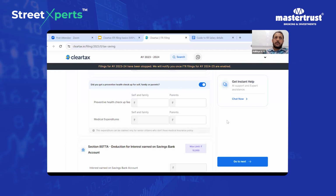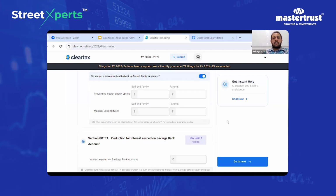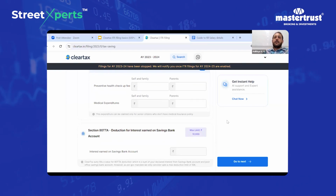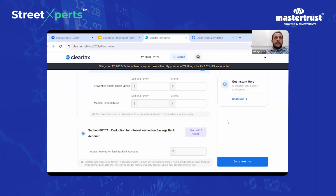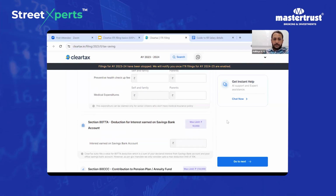This is a normal expenditure if somebody is going through some medications and you are paying from your pocket for their care, maybe they are taking some tablets and all. So you must have a proper bill for that. Those can be claimed under this section.